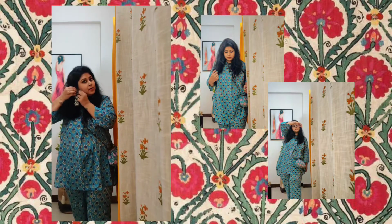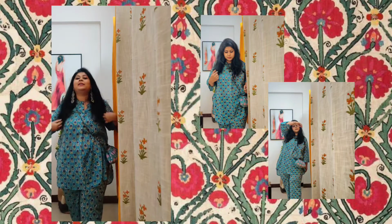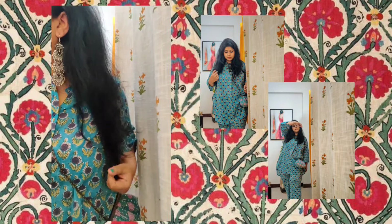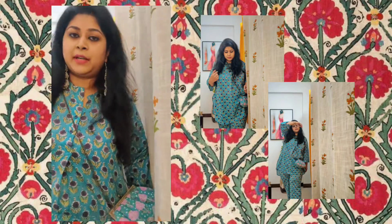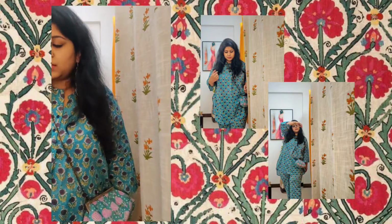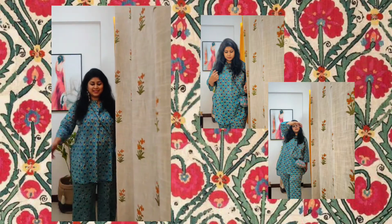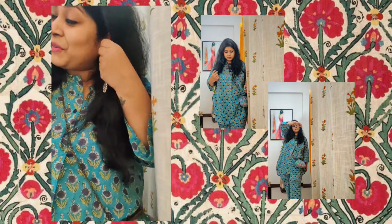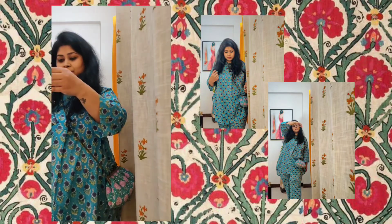And why not add a bindi to it, which I haven't, but you can. This was a gift from a friend, and it's a very common earring that you will find at the street stores. So you can just go like this, or I am planning on wearing a Hustly on and Hustly outfit.